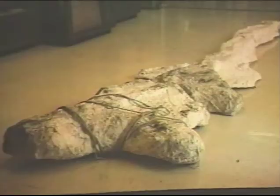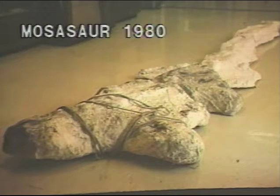Preparation and curation of the specimen. Once the casts of the specimen were transported to Georgia Southern, preparation and curation of the fossil began. This phase may take months or even years, depending upon the size and condition of the fossil and how much time the geologist has to work on the specimen.